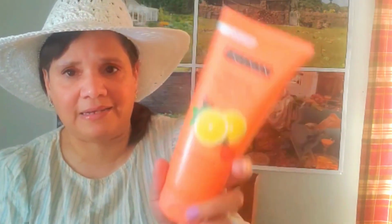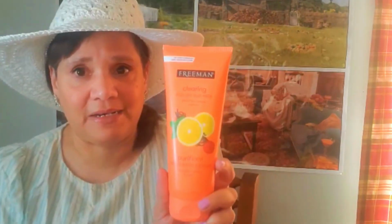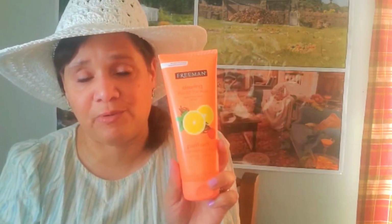So last but not least, I got the Freeman Clearing Peel Off Clay Mask. And this has sweet tea and lemon. So I bought that for $1.25. Freeman is very good. I have another one that I use all the time. I wanted to try the one with the lemon. This is great for your face, great for your pores.